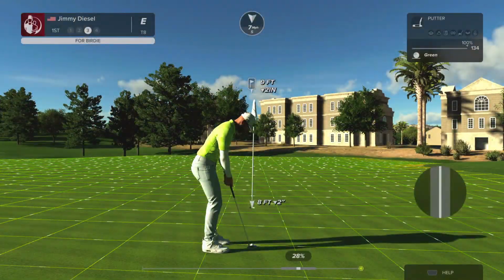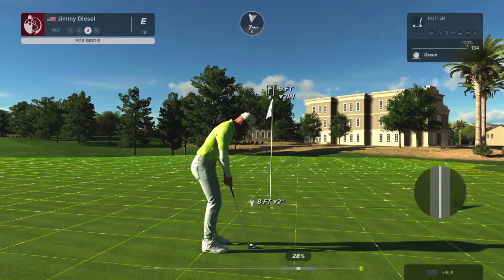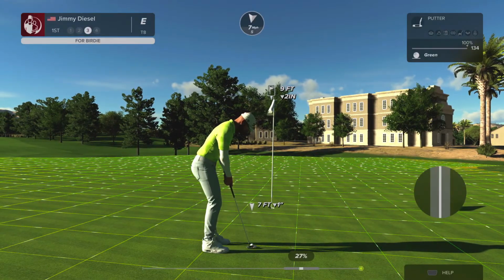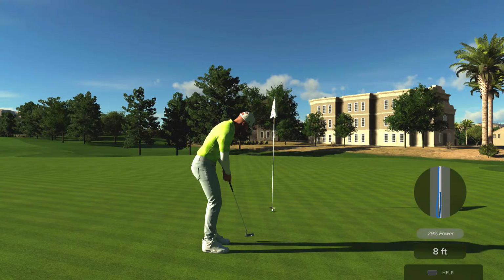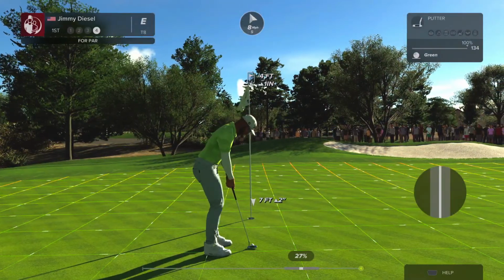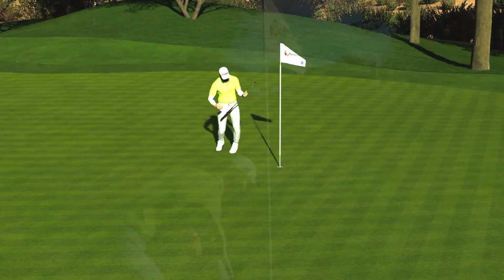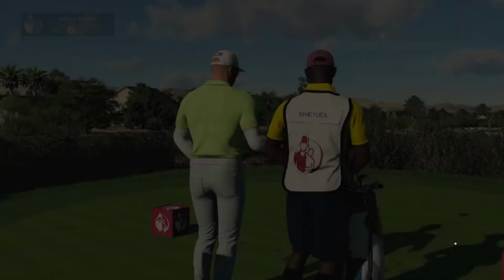Oh, absolutely flushed. This putt is of 9 feet. He's staring down a birdie putt here. Okay, steady now. This putt's about 4 feet from the hole. Starting the round at a solid par right there. He finds himself tied for 6th.